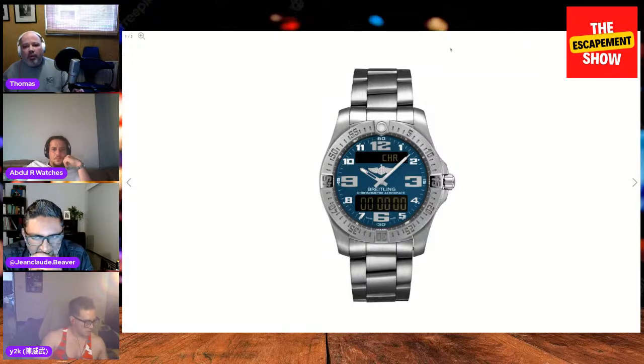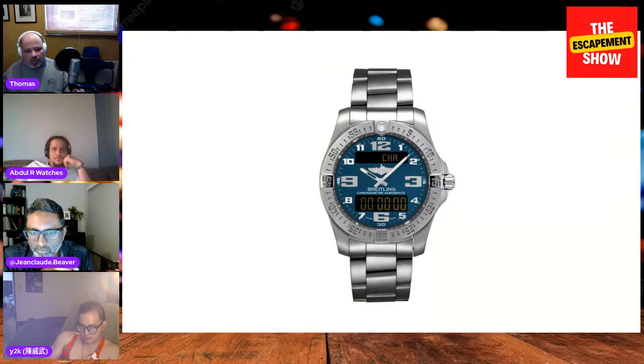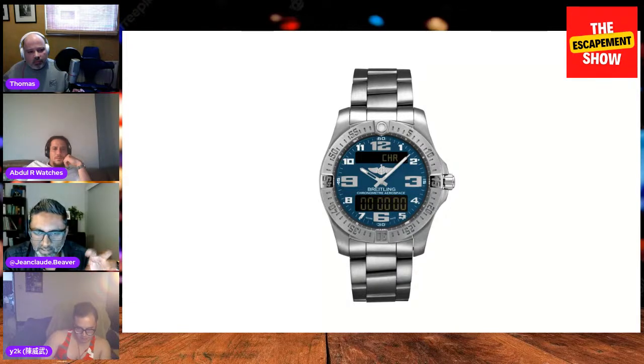This is the Aerospace Evo, the current version. It's very similar to the original version, so they haven't really tweaked the design too much. So I feel like they'll probably keep that design language going into the future. And it's got that Ana-Digi look, which is a pretty cool tool watch look. So in that genre of tool watch with that Ana-Digi layout, I feel like this is probably going to be the iconic piece in that particular genre, if that makes sense.